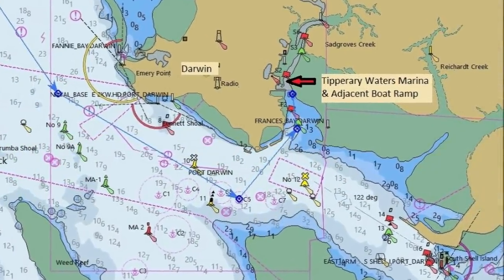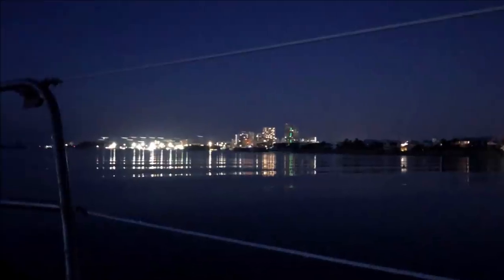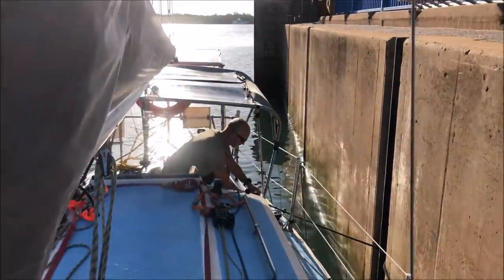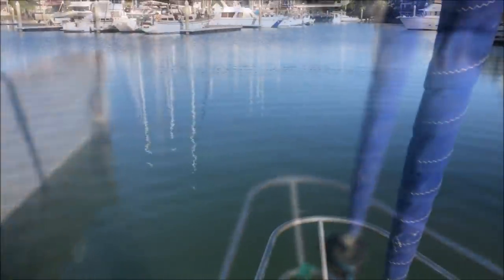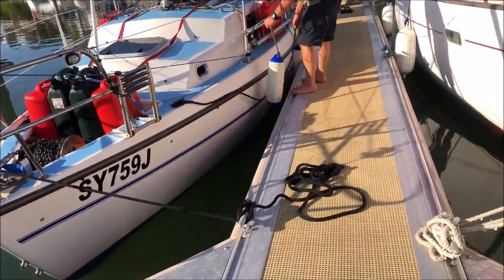Turning into Francis Bay, we drop anchor outside Tipperary Waters Marina to await the morning's high tide. After booking a marina berth, we head through the lock and into the marina. After securing the boat, I catch a plane back to Derby to collect our car and trailer while Helen sorts out the boat, ready for our trip home.